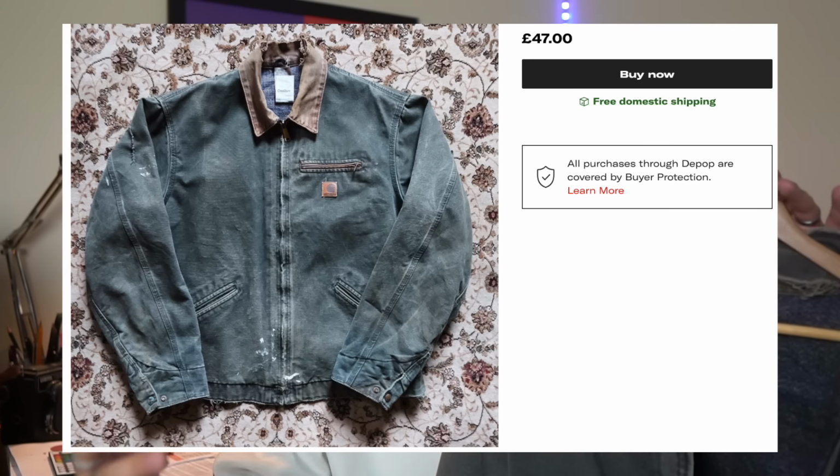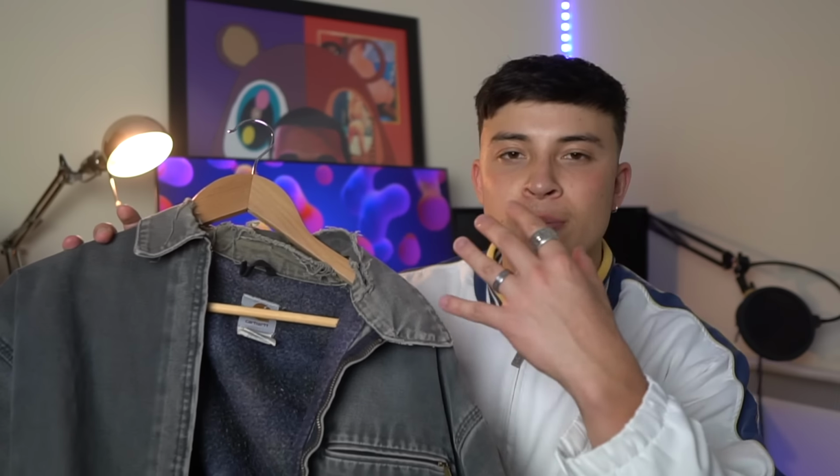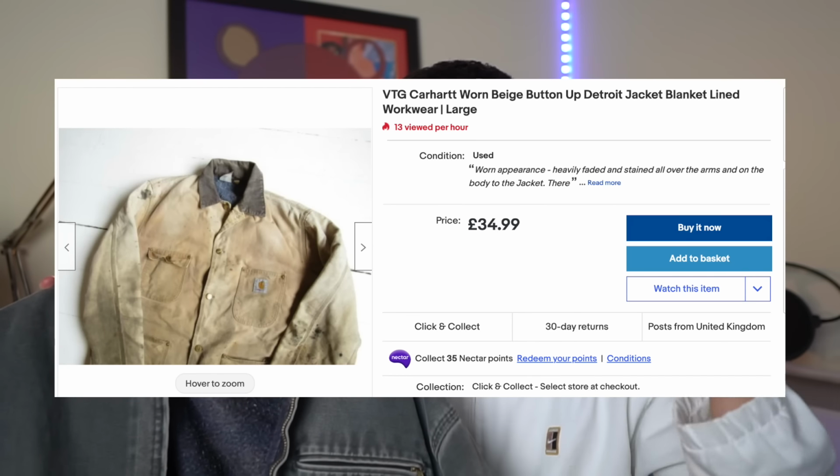£50 for the newer colors, and then if you want a wash one like this, which has beautiful distressing, you're probably looking at paying around £100 for this colorway. However, always check on eBay, because usually you can buy them for a steal on bid if people put them at the wrong time. And also sometimes people spell Carhartt with 1 T on eBay, because eBay doesn't take into account spelling mistakes.